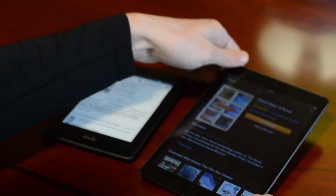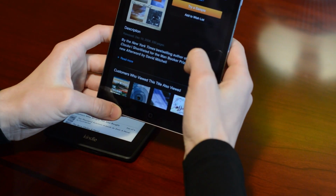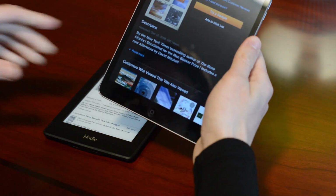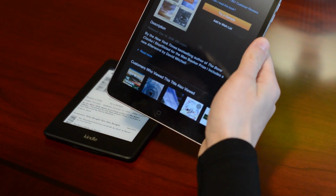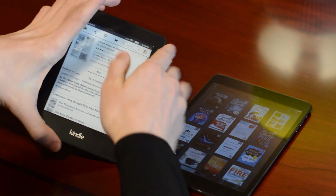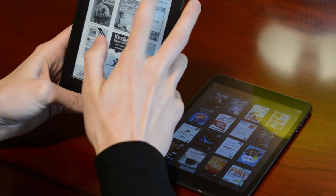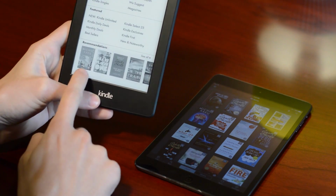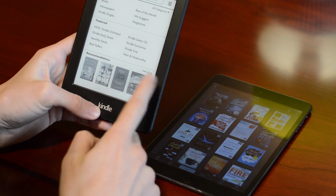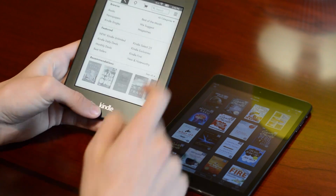So on the Kindle, you can buy the book straight from your Kindle. While on the iPad, you have to go to Amazon's website, buy the Kindle version on there, and then have it sent to your iPad. So I definitely find it an advantage to be able to buy your book straight from your device. While you can do it on both, it's much easier on the Kindle. And the store on the Kindle also gives you recommendations based on what you've been reading. I've been reading a lot of Agatha Christie lately, so it's suggesting Agatha Christie.